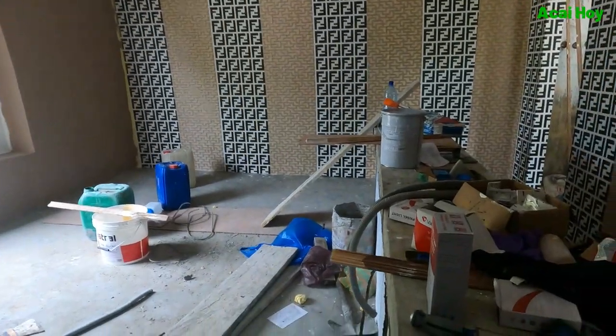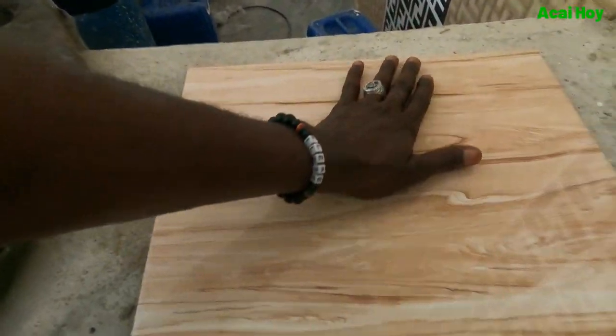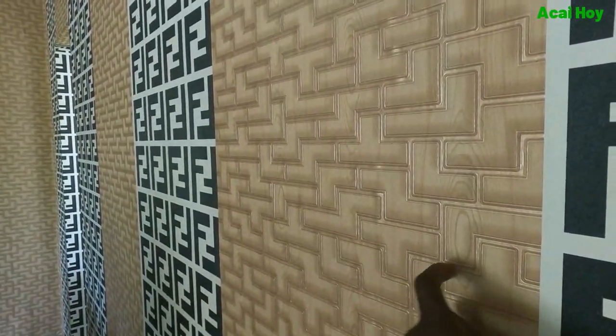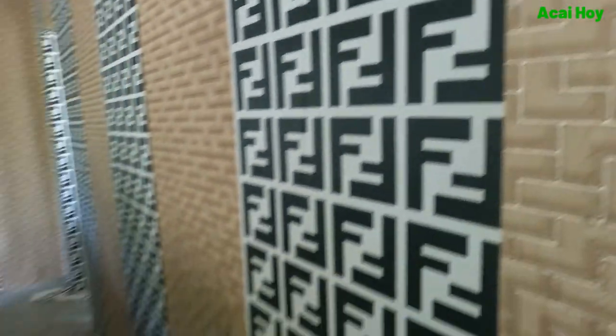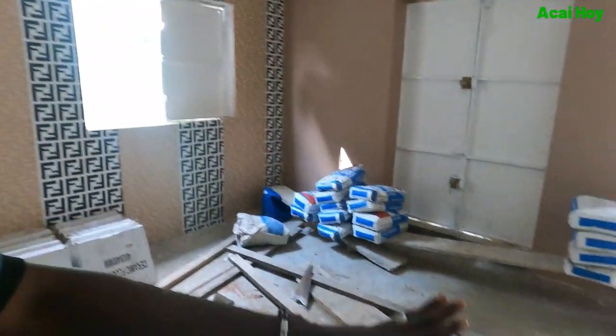So let me take you guys to the kitchen. Right here we got a countertop. This is the countertop, and this is how the tiles look, just like this paper. And this is the tile that we're going to put on the floor. It's going to mix with some black color. You guys should just wait and see how it will look by the time the tile is placed on the floor, when the job is almost finished or finished. They just started the job.